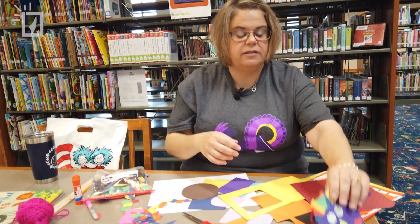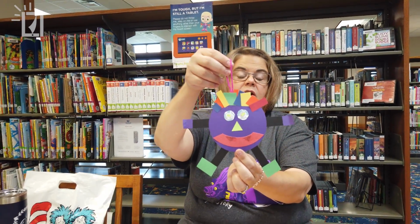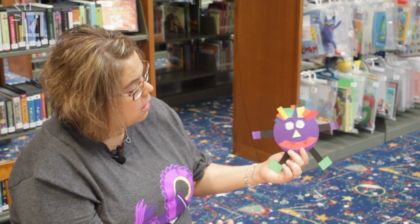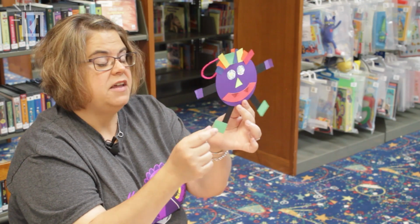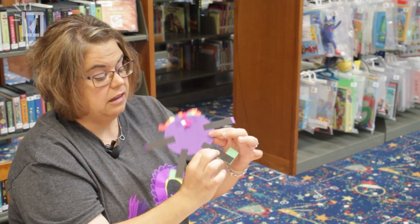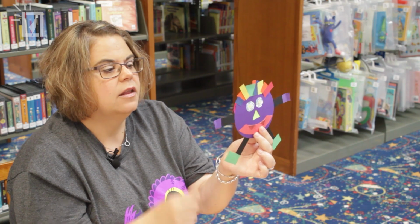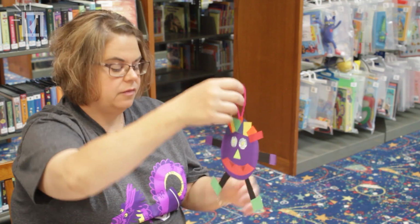Another craft that you can do is to make a silly shape monster or a hug monster. You can make this and give it to your neighbor or send it to your grandma and grandpa or send it with mom and dad to work. But as you can see, the body is a circle, so are the eyes. Feet, rectangle. The legs are also a long rectangle. The nose is a triangle. And then I just tape string on the back, and that's what you can do.